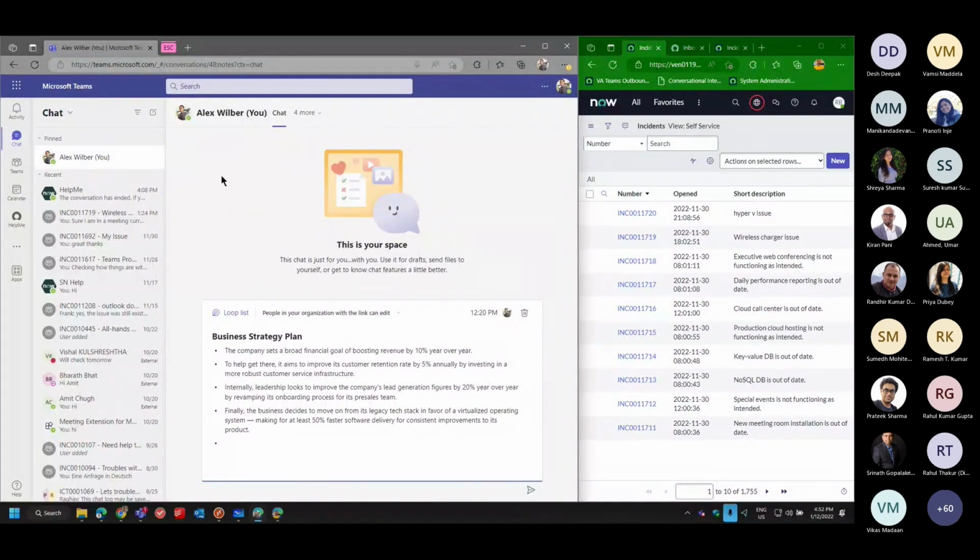Now, what are the scenarios, right? Let's say Alex is an end user and he's part of the business program management team, and he's working on a business strategy plan in the Microsoft Teams Loop component. It's an interesting component. Check it out. So now all of a sudden he recalls that he has to create an incident with the IT team about his laptop battery issue, because his battery is draining out really fast.